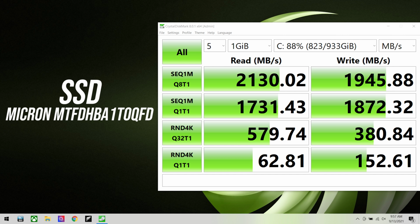The 1TB NVMe M.2 SSD that came in my Delta 15 wasn't amazing, not bad at about 2000 megabytes a second for reads and writes. It's just that many PCIe 3 drives can surpass 3000.